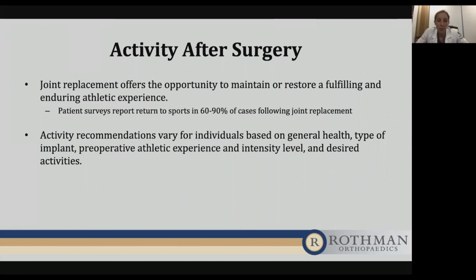Certainly, we know that joint replacement gives you the opportunity to maintain or restore a fulfilling, enduring athletic experience. If you look at research that's been done and surveys of patients, returning to sports occurs in about 60 to 90% of cases after joint replacement. And that variety comes from different studies that we're looking at. And of course, the recommendations in terms of returning to certain activities are going to vary for each individual based upon their general health, the type of implant they have, what their pre-surgery athletic experience was, and which types of activities they're looking to get back to.